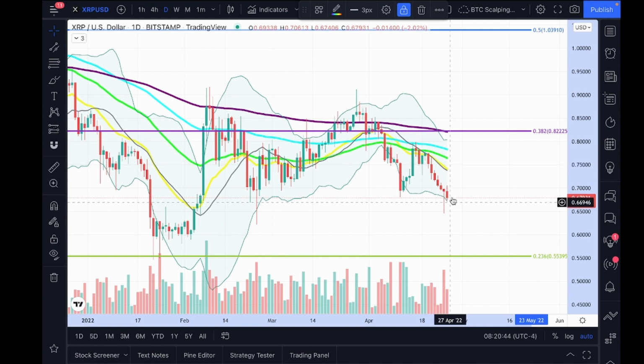We need the buyers to step up, and we need Ripple not to make a new low under this last wick around 65 cents. Because if we lose 65 cents, we're going to see price consolidate into this new range, and it can come all the way to 55 cents if we lose 65 cents. So that's a 10-cent drop. If we can find support here, I think we can start moving to the upside.